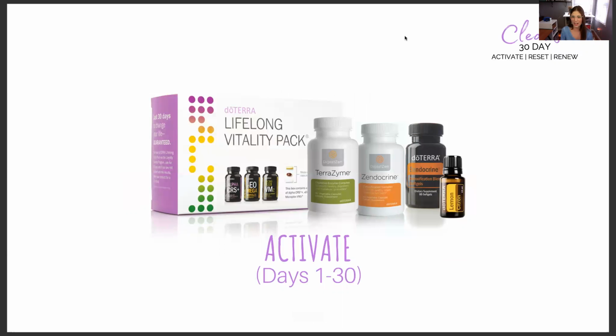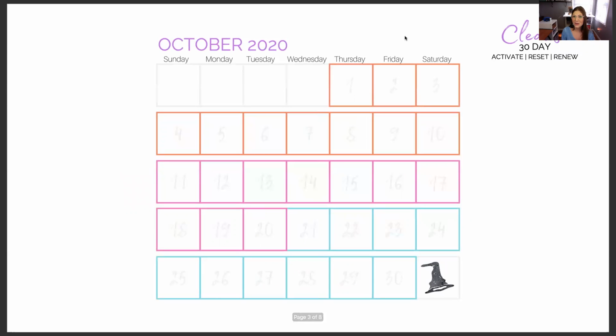Here you have your spread. Again, TerraZyme, Zendocrine Complex, Zendocrine Softgels, and lemon essential oil. And they are really activating your system. I will get into each one of them specifically, but first let's look at what your day-to-day is going to look like. This is the month of October, and this is our cleanse month. The activate phase is the orange section there, the first 10 days, just so you can see where this fits in the whole broad picture.